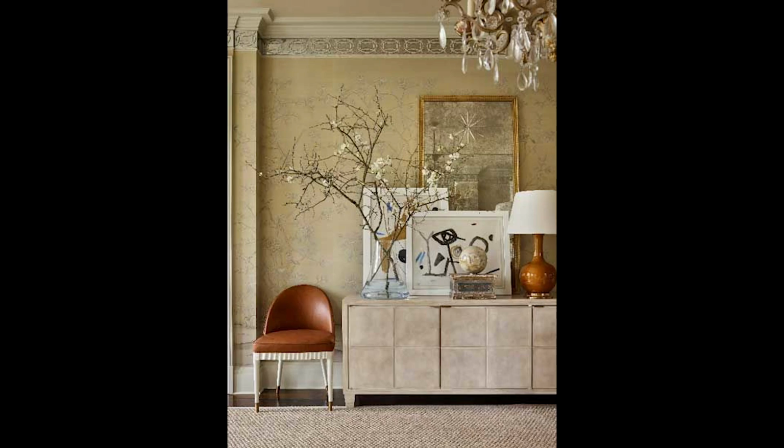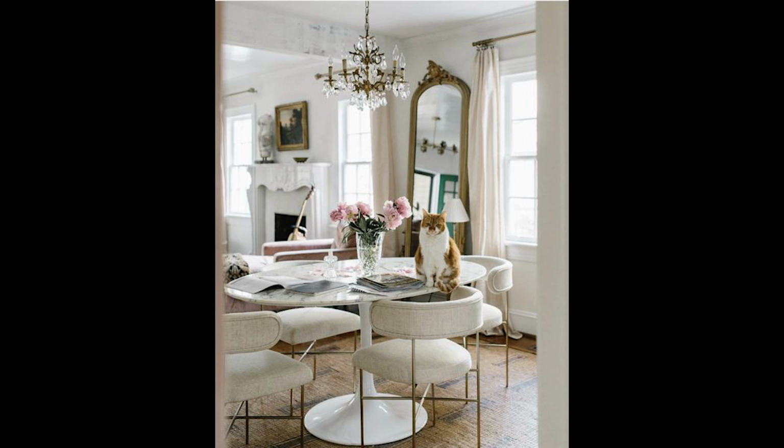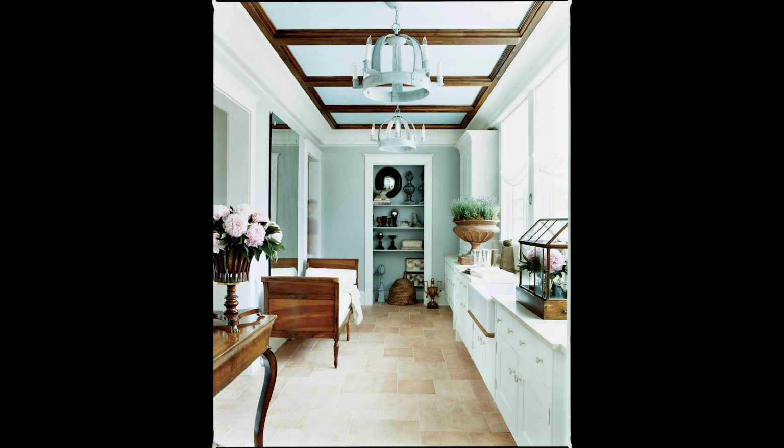This next tip is probably my favorite. It's something that you guys know. You guys know I love flowers. We've made videos about how to arrange them. We talk about that all the time. I love to add greenery to my spaces. This is something that I think immediately, instantaneously, will elevate your space no matter what your style is.